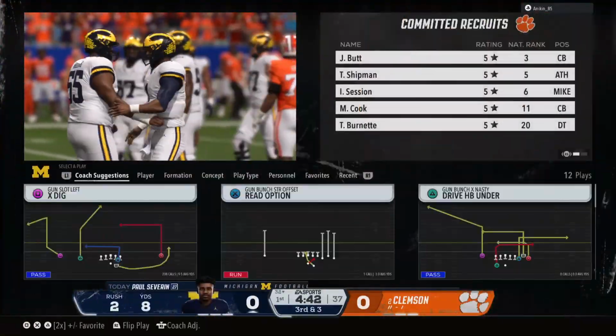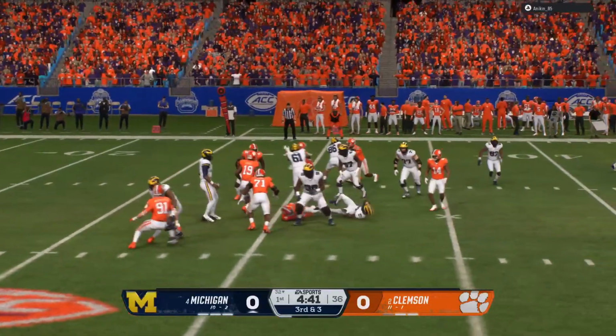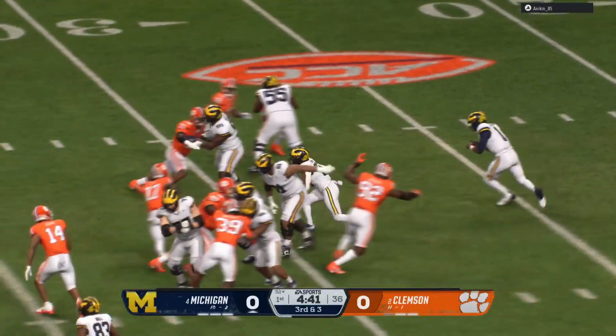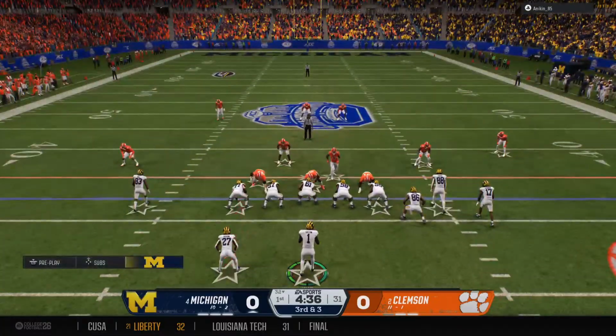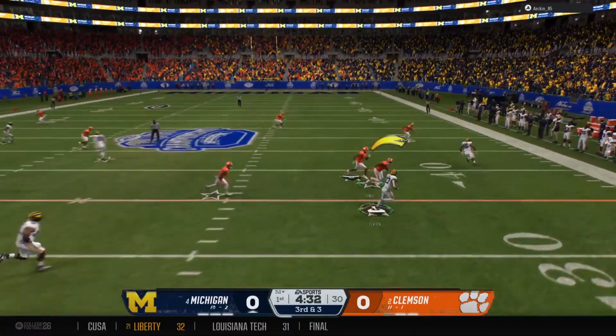You know, in the era that we live in right now, everybody wants to spread the field around, try to create space, try to create one-on-one matchups, and the defense has countered over the years by trying to play out wide. But here's a great example. The defense has the ability to play wide, but still be solid at the line of scrimmage and not give up big run plays. They're going to throw for it on third and short.